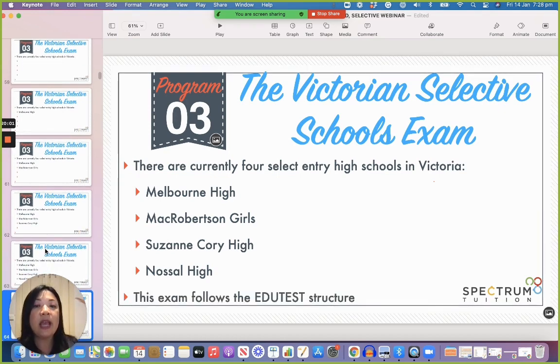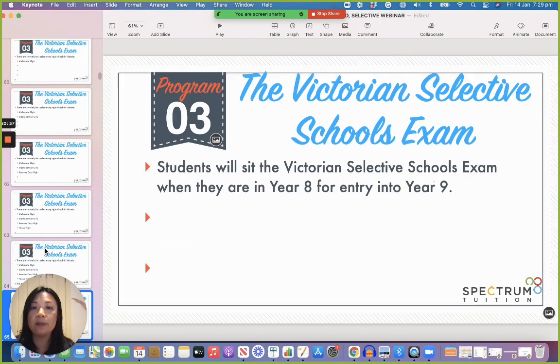This exam follows the EduTest structure. The way it works is students who want to gain entry into one of these schools will sit one exam, and that's often in June. You write down your preferences as to which school you want to join, and then based on the results of the test and perhaps an interview or an application letter, they will place you into a relevant school if you do pass that test.